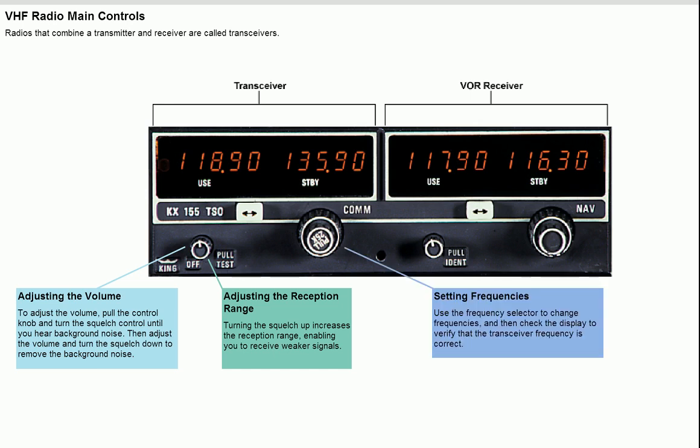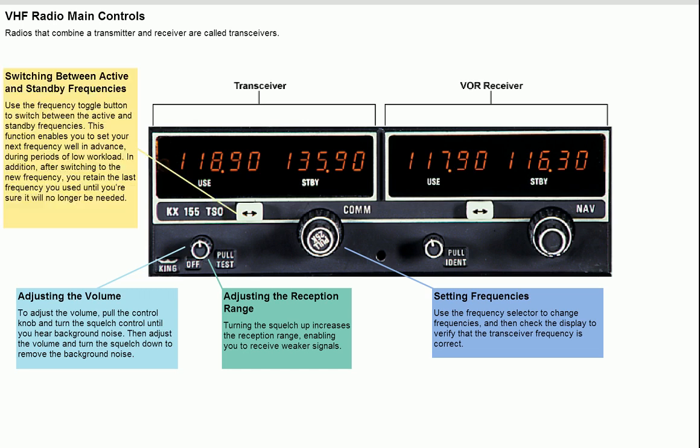Use the frequency selector to change frequencies, and then check the display to verify that you've set the correct frequency in the transceiver. On this transceiver, pulling the frequency selector knob enables you to select 0.025 MHz increments for communication frequencies. Use the frequency toggle button to switch between the active and standby frequencies. This function enables you to set your next frequency well in advance during periods of low workload. In addition, after switching to the new frequency, you retain the last frequency you used until you're sure it will no longer be needed.